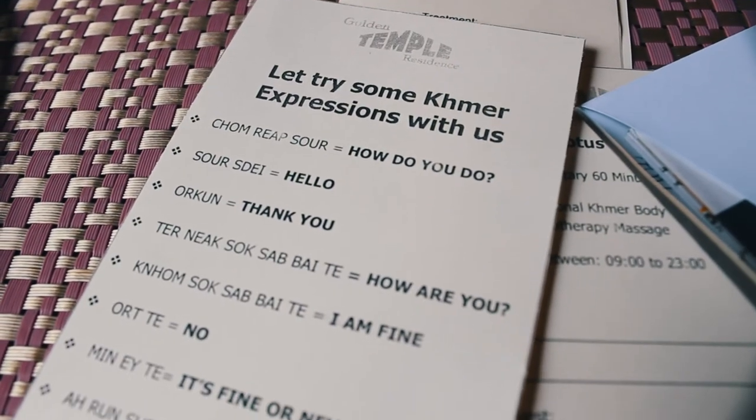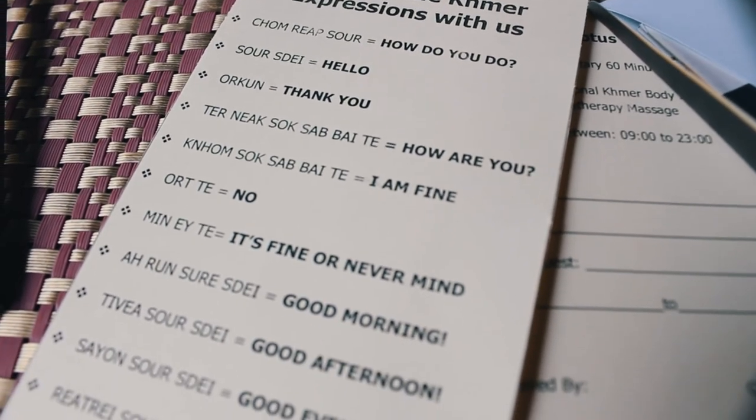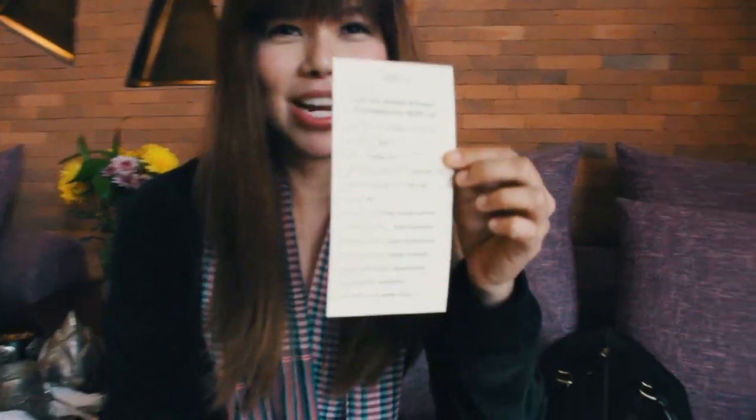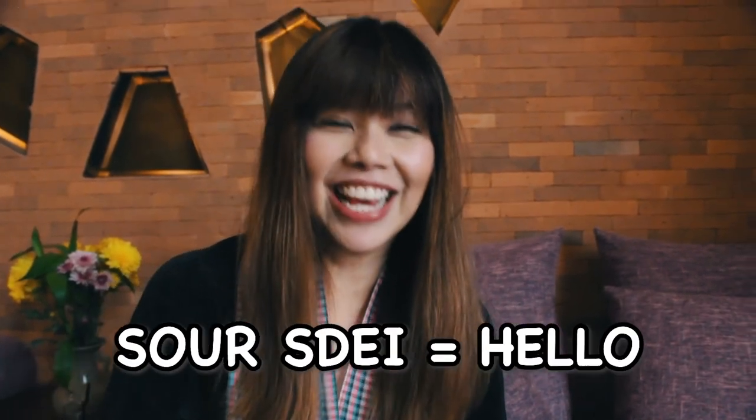Apart from this lovely welcome tray that they gave us, there's a little notepad of some basic phrases that you want to know when you're speaking Khmer. Okay. Example: Sour s'dei. Hello. I'm sorry. Oh my god, this is such a lame spiel, but guys, we're just trying. I kept saying hello is sour day. But guys, take a look at the spelling. How would you pronounce it? I would pronounce it as sour day, but in retrospect, it should be pronounced sour s'dei. So bad.